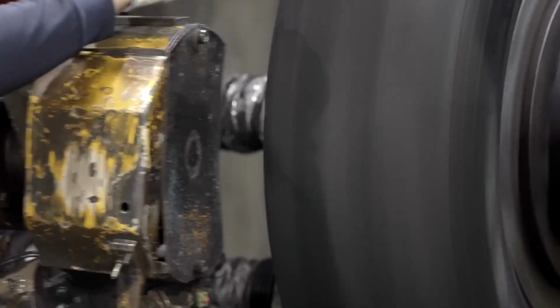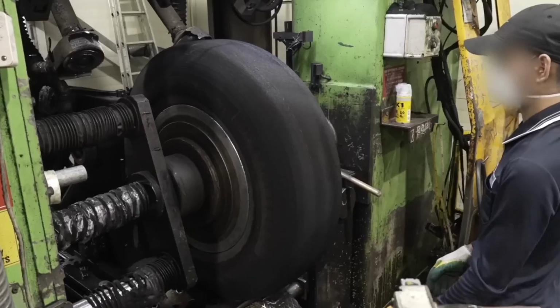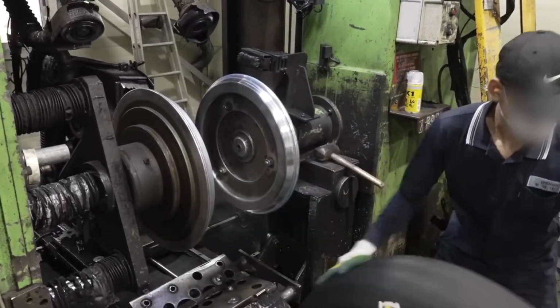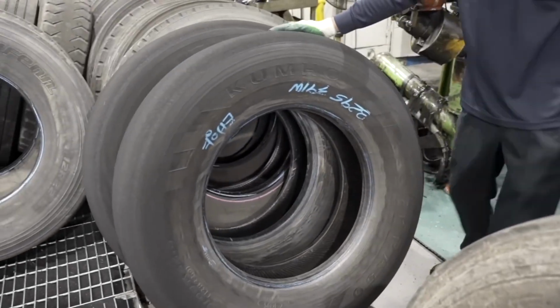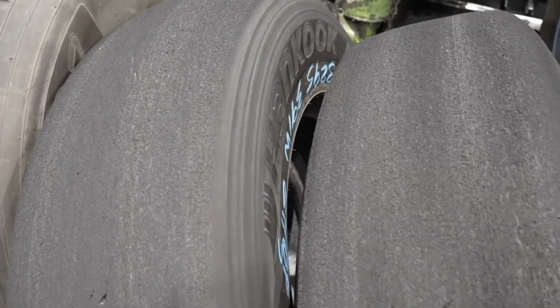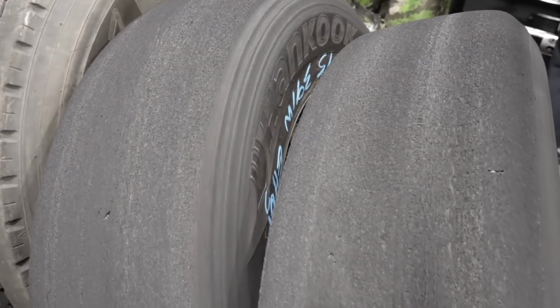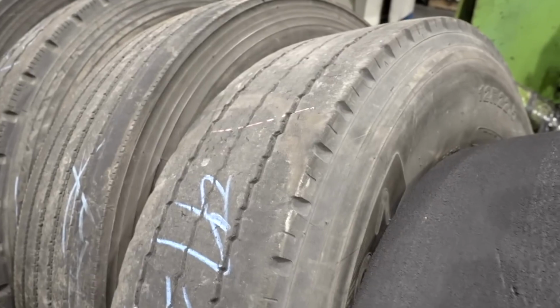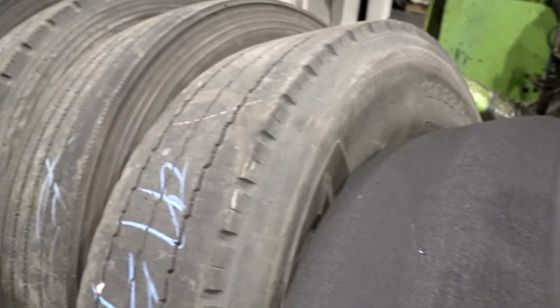Tires used in agricultural and construction equipment are also frequently retreaded. These tires are subject to extreme wear due to rough terrains and heavy loads, making retreading an economical option for farmers and industrial operators. The materials used for these retreaded tires are often more rugged to endure challenging conditions.